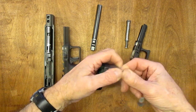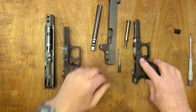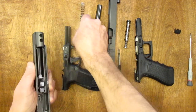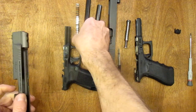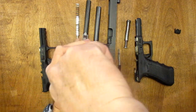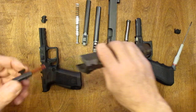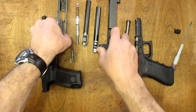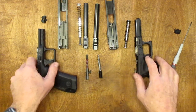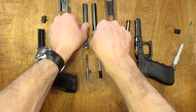It is not a surprise. And the firing pin? Well, the Canik is as easy. The spring, the barrel, and the firing pin. All right. So what are the differences? Definitely not the barrel. They are almost the same size.